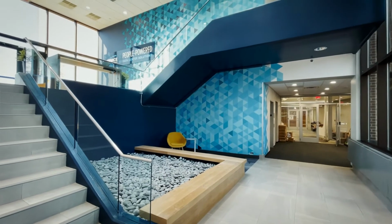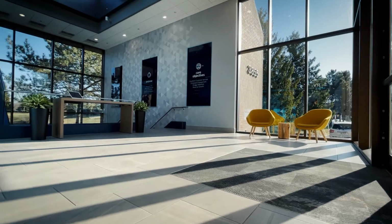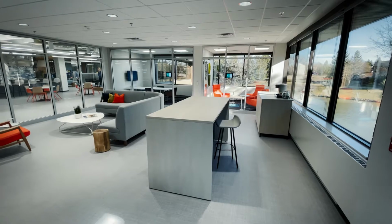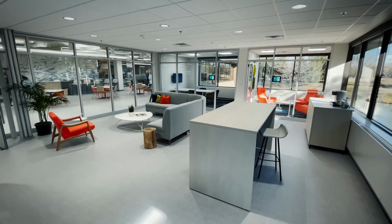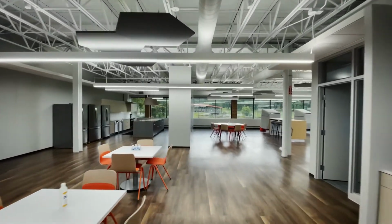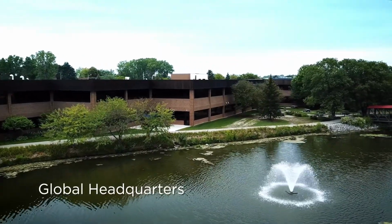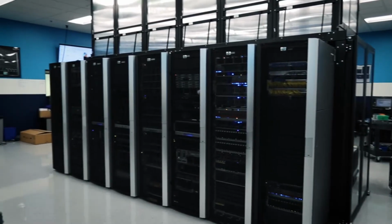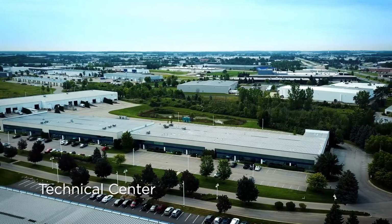This is our global headquarters where we've invested over $3 million to build a space that is as unique, collaborative, innovative, and energetic as our people. The building you're in is over 80,000 square feet, 40,000 upstairs, 40,000 downstairs. Prior to this, our teams were separated by 2 buildings. We've moved all of our operational teams and we've built out our technology center in our previous building to support our customers around the globe.